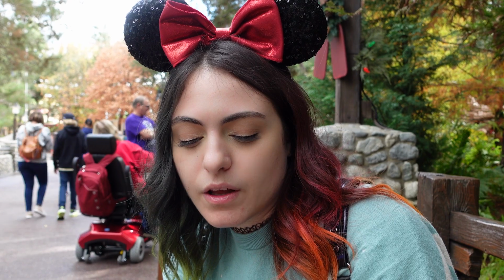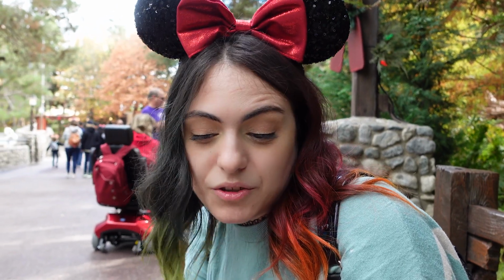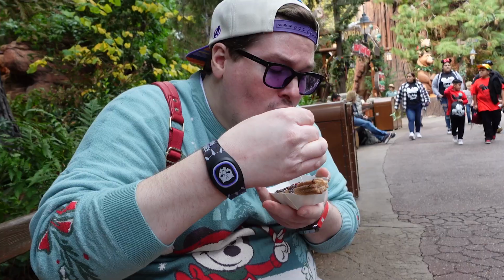Texture, a lot of sauce. It did get very melty, so it's a little messy. But it's still good. I'm going to give it also a 7. And then appearance, I'll give it an 8. I feel like this is doing a lot. There's a lot of chocolate, there's a lot of peppermint, not enough churro to go with it.